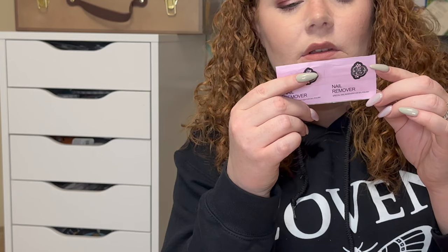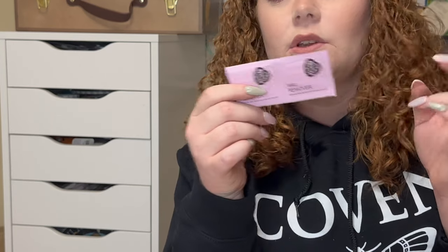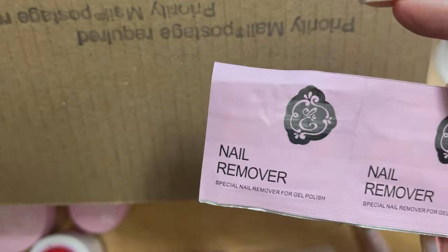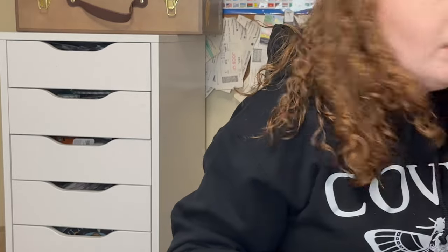Okay, this is awesome. Those things where usually there's monomer in them, but if there isn't, you just tear it and squirt it in. So it looks like we got 100 of these. That's really good, enough to remove 10 sets if you are removing all 10 nails at once.